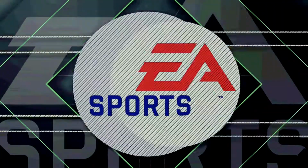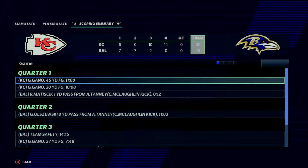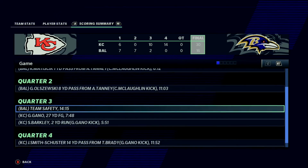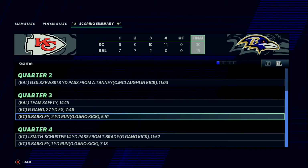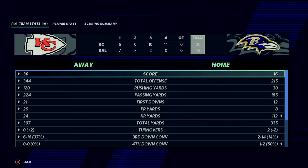So for Kansas City, they get back in the win column as they move to 2-1 now on the year. And they'll return home next week to take on the New England Patriots. Meanwhile, for Baltimore, the early struggles continue as they'll sink to 0-3. And they'll try to rebound next week on the road in Washington.